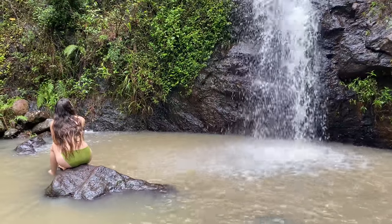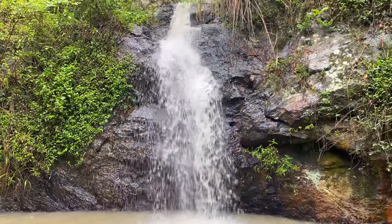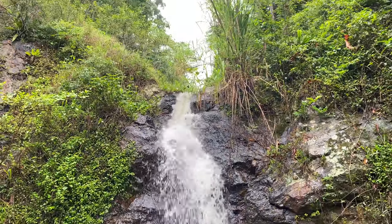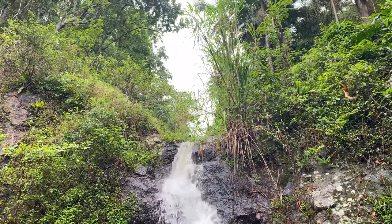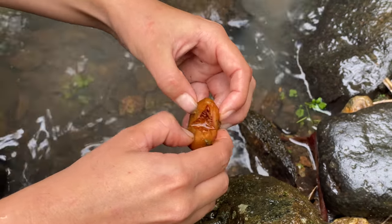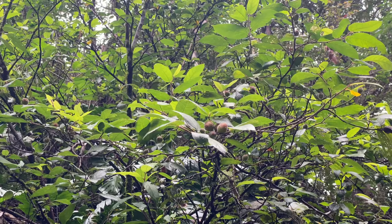After all the rain, it is flowing so much. The water is raging and flows all the way from the tall mountains above. There are sandpaper figs. These are a native small fig that grow by creeks.